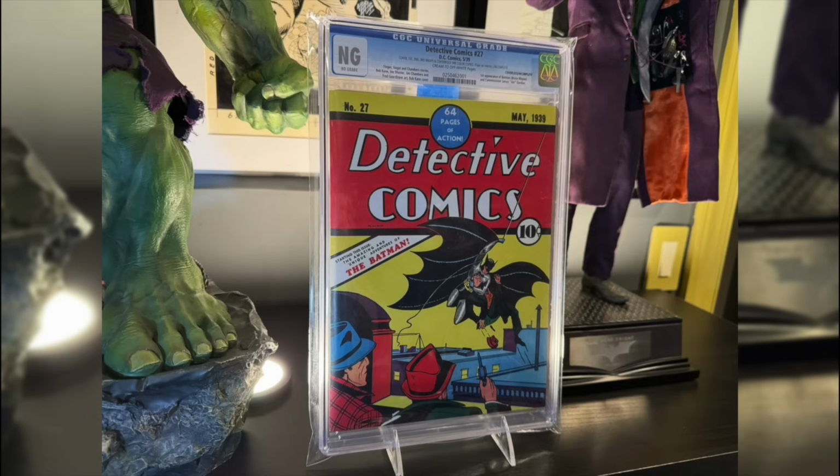This might be the only known ghost of a Detective Comics number 27 out there that presents the way it presents, and that was part of the reason why I went ahead and bought this book. But I think I'm one of 70 people out there who own a Detective Comics 27 in a blue label. Yes, I do still understand it's an NG, but I'm okay with that. I own a piece of comic book history, the history of these characters, and then in turn their history on me.